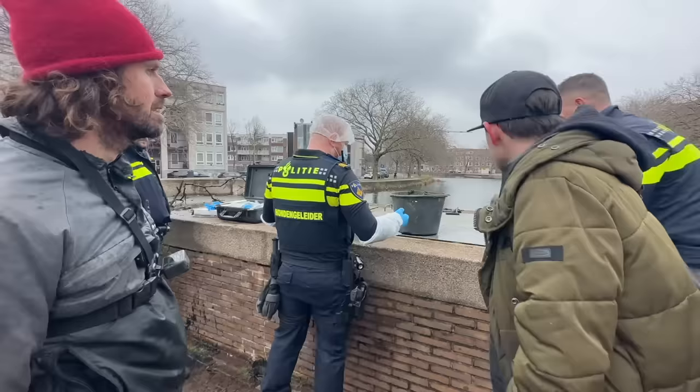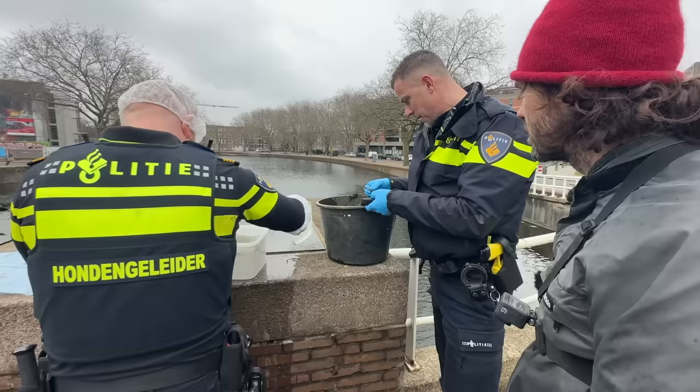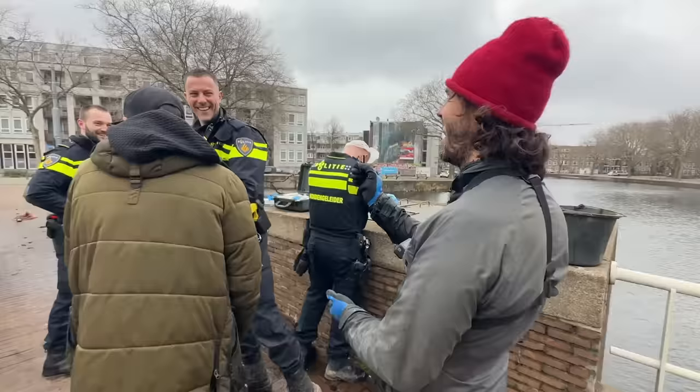There are some bullets in that bucket as well. Bullets, yeah. They're the bigger bullets, and then there's a smaller bullet in there too. That's a flick knife. It's broken. Oh, we can keep this one? Trophy. Okay, then they're not going to do forensics on this. Well, you can keep your flick knife, Wim.